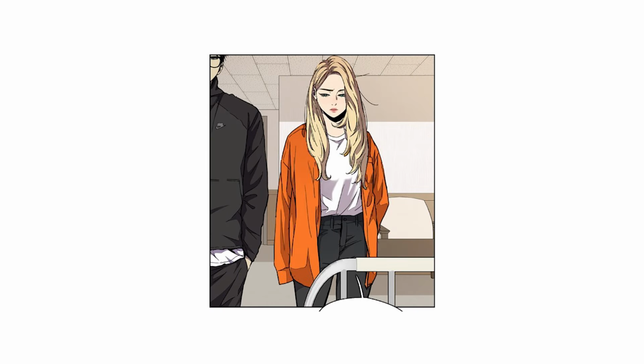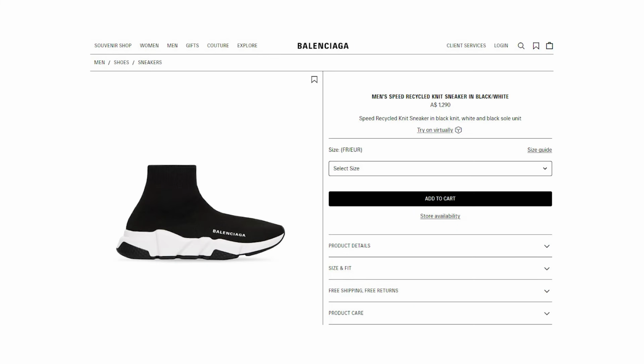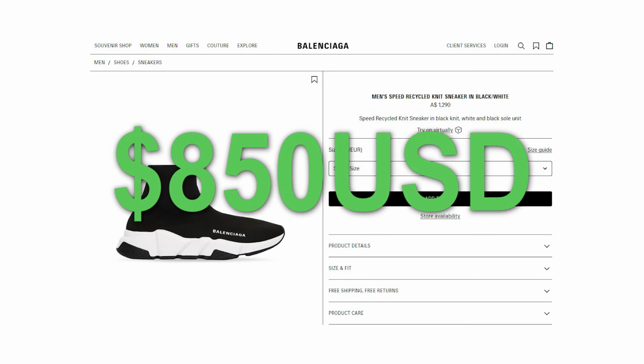For this fit, with the oversized orange button-up, it exemplifies a styling technique that Shelly uses often. I'll talk about it in a later, cooler example, but for now, just look at Shelly's proportions and the use of the rule of thirds. Anyways, here Shelly is wearing some Balenciaga speed sneakers, or sock shoes, which retail for about $850 US.